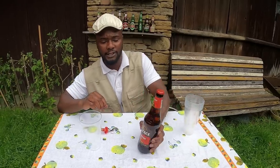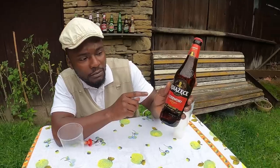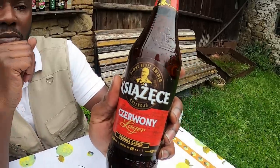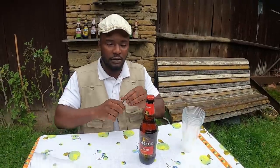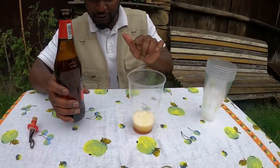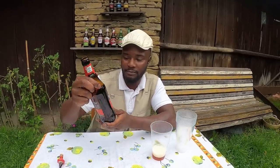Czerwony Lager, and it has 4.9%. And this one has a different background. This place looks like some place of royalty, like a castle somewhere in Poland. And maybe this was the Polish king that brewed the beer. Maybe it's his company that started making this beer. Ooh, this one looks kind of a darkish red color. Na zdrowie. So Czerwony means red, so it's a red lager. Na zdrowie.